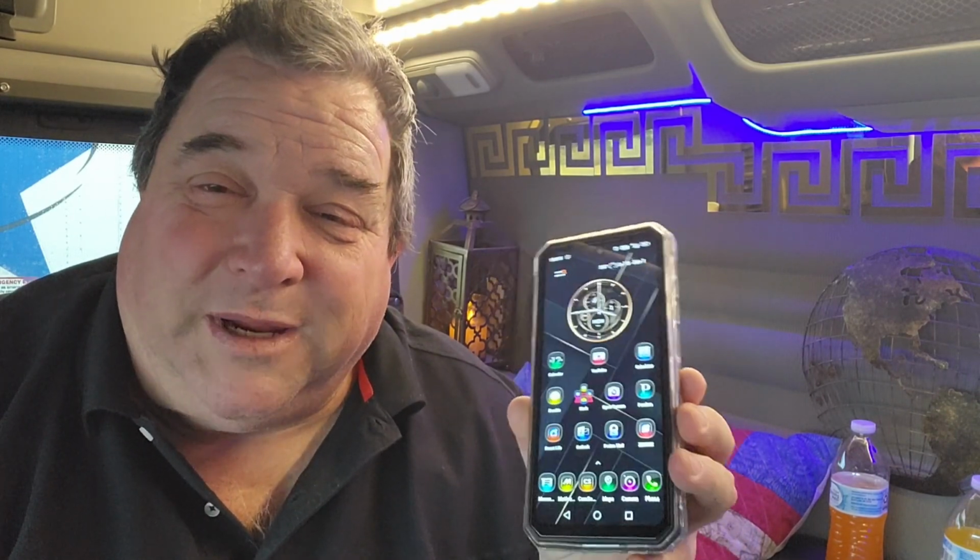And this is where durability and workability meet indestructibility, because this thing is just a beast of a phone and will do everything that you need it to do for $400.